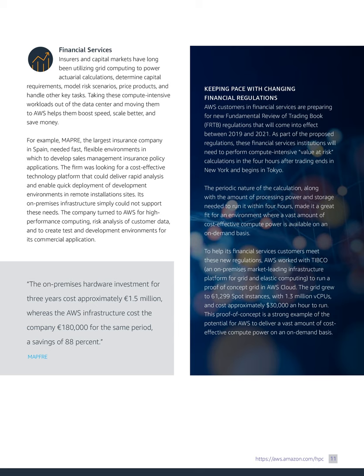Keeping pace with changing financial regulations, AWS customers in financial services are preparing for new Fundamental Review of the Trading Book (FRTB) regulations that will come into effect between 2019 and 2021. As part of the proposed regulations, these financial services institutions will need to perform compute-intensive value-at-risk calculations in the 4 hours after trading ends in New York and begins in Tokyo. The periodic nature of the calculation, along with the amount of processing power and storage needed to run it within 4 hours, made it a great fit for an environment where a vast amount of cost-effective compute power is available on an on-demand basis.